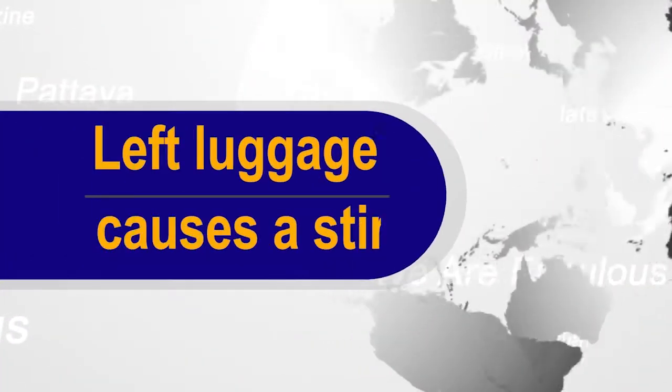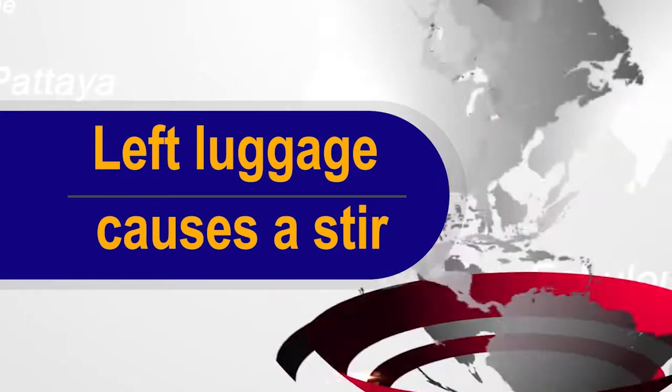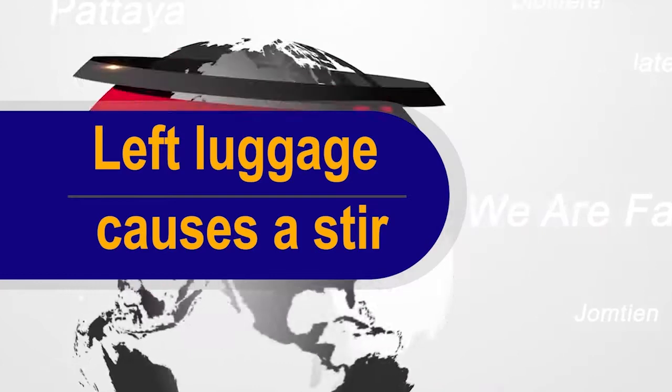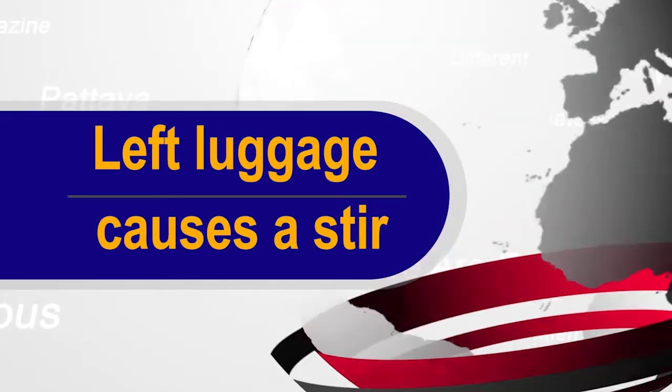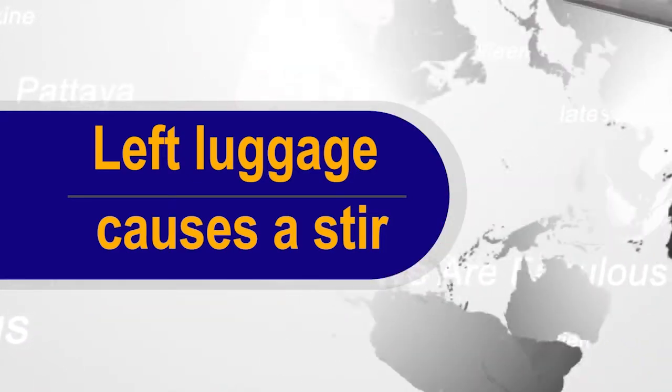In the capital, a bag dumped outside a bank was quickly spotted and saw police going into action, closing off streets as disposal teams were called in. It was found to contain only old clothes. Nevertheless, the operation proved to be an ideal exercise for all involved.